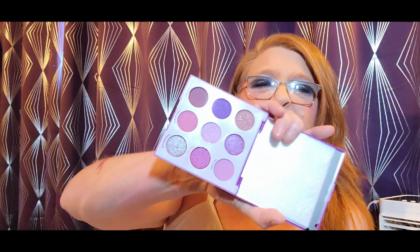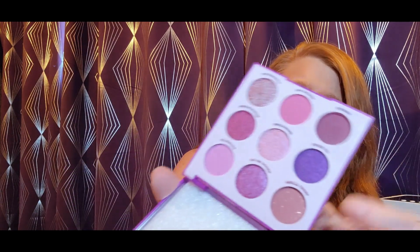Oh, pretty purples and a few pinks in there, and I know I can wear some pinks. Am I going too fast? Like I said, I've never done this with these ones before, so let me give you another look. It's really pretty. So far, I'm probably keeping 4 or 5.